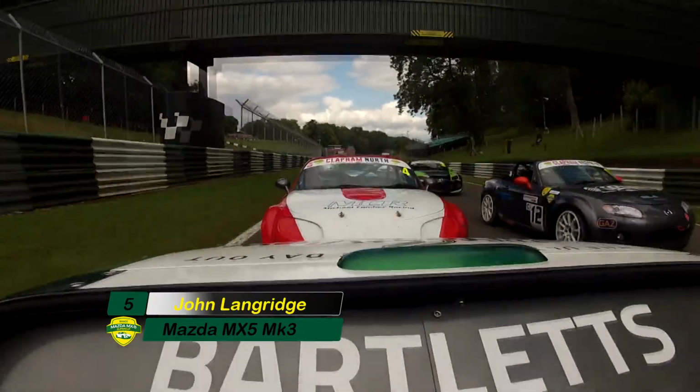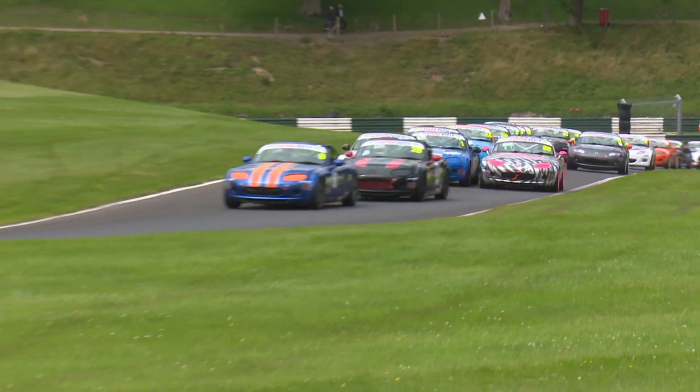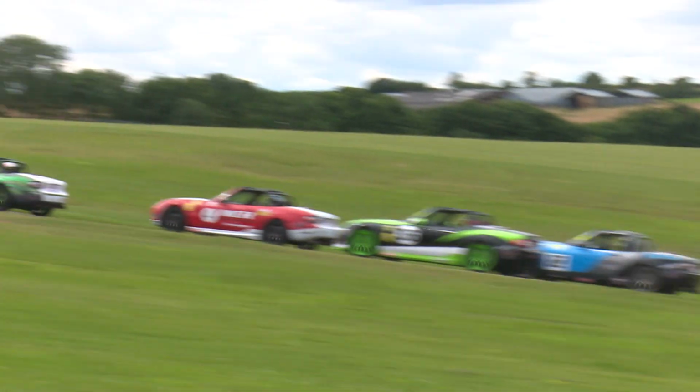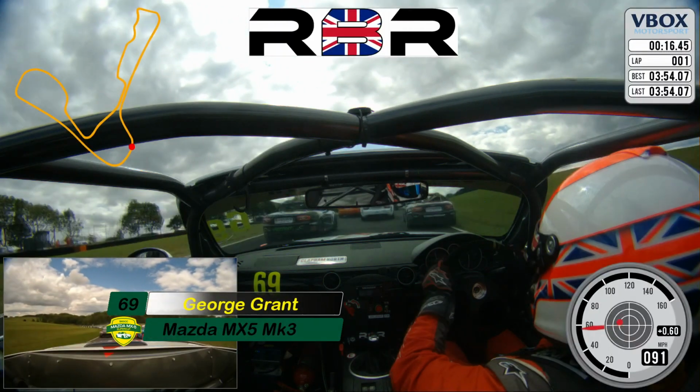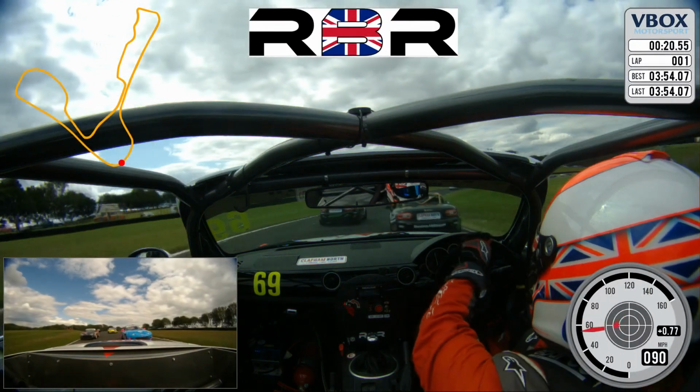John Langridge getting a helping hand there from Adam Bessel in the number 4 as they race toward the first corner. It's Baldwin with the lead. Patrick Fletcher moves into second, so Sam Smith losing one place there at the start, down to third. And now we hold our breath till they all get safely through, on board with George Grant, who is always in the thick of the action.